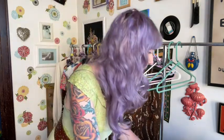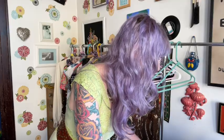And then, of course, a couple people came in asking if I had that belt for sale, which I was like, yes, but it's sold already. Sorry. So that was really cool. I'm excited for that buyer.